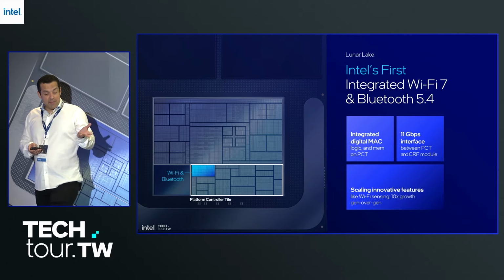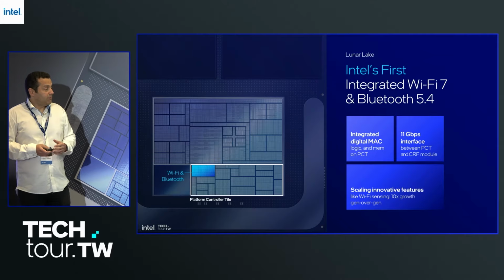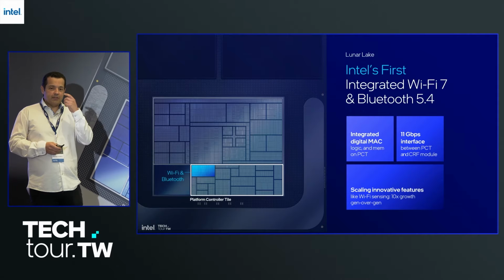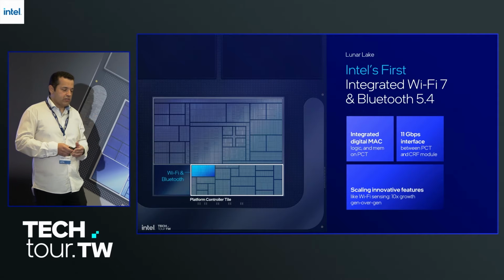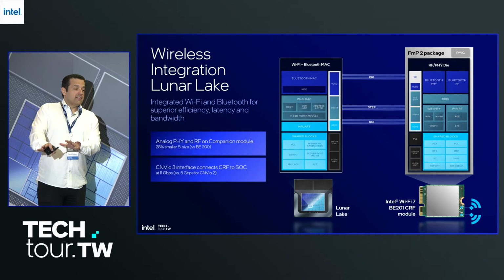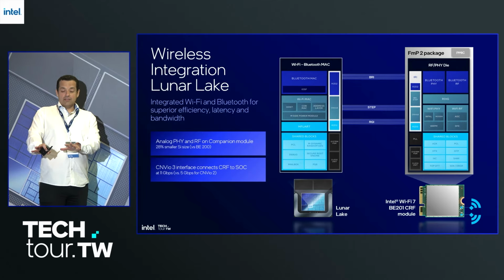And then, as I mentioned, because we have an integrated solution, we are able to scale Wi-Fi sensing, which we are seeing 10 times growth gen over gen. And so that's how it looks in Lunar Lake.